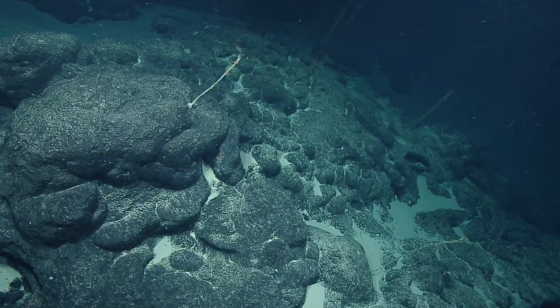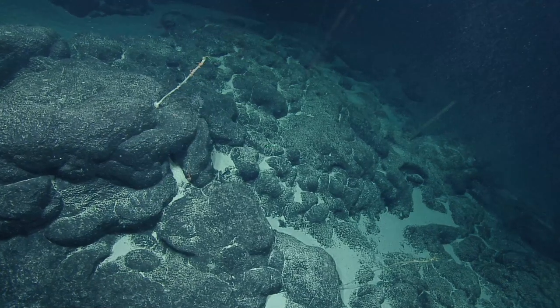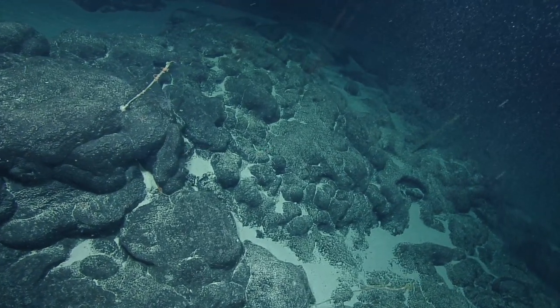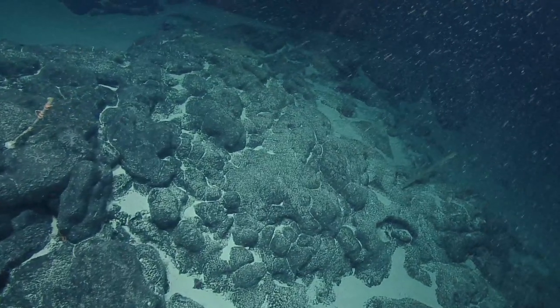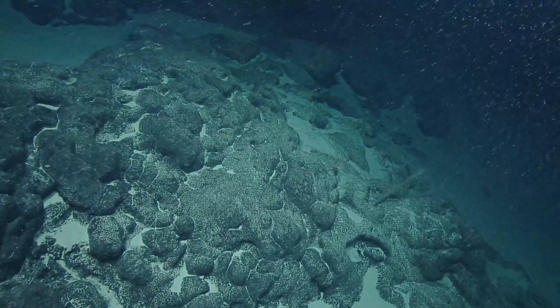For those online, we are at about 1,800 meters down. I know the data online is down. They are trying to fix it from shore.